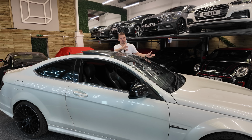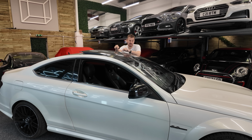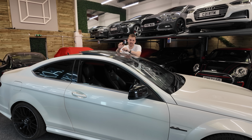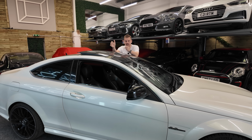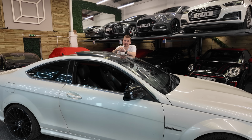If it was the front end that was all the wrong colour, I'd be really, really worried. But with it being the driver's door, lots of cars have had paint, and it is 12 years old, and that is a big door, and he might have opened it onto something and whatever. I don't think it's anything to be overly concerned about.